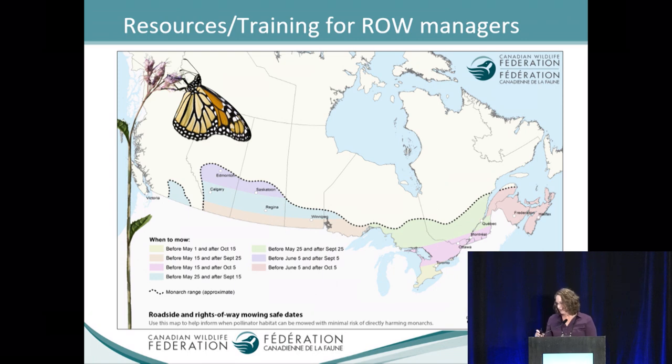And you also see some different colors, which represent where the monarchs travel. It takes them longer, obviously, to get up to the higher elevations, and then they will move down again in the fall.